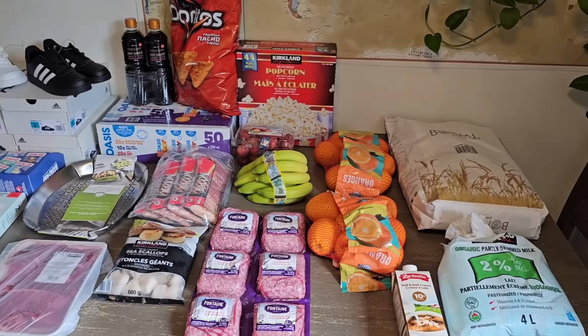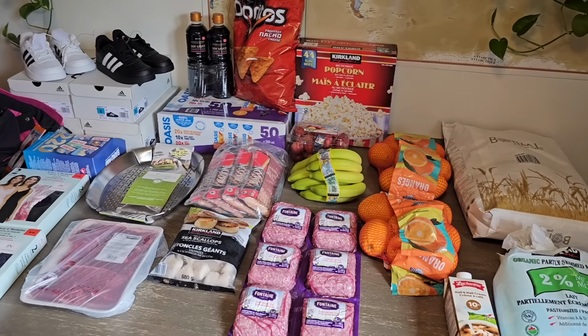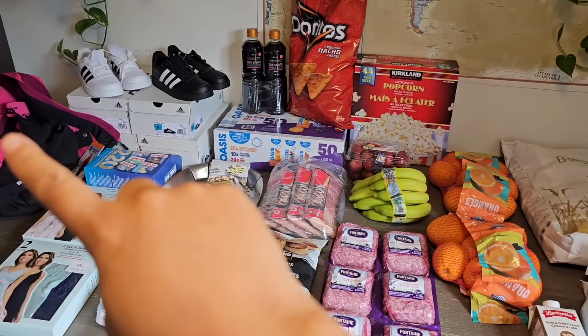So here's a quick overview of everything I picked up this week. I didn't get a lot, but I did spend a lot because I got a bunch of back to school items over there. I know it's way too early, but we'll talk about that later.